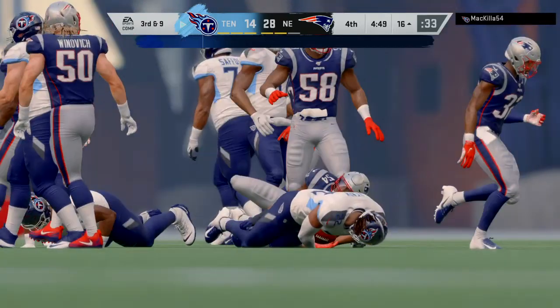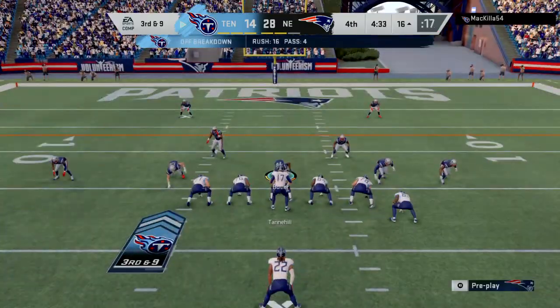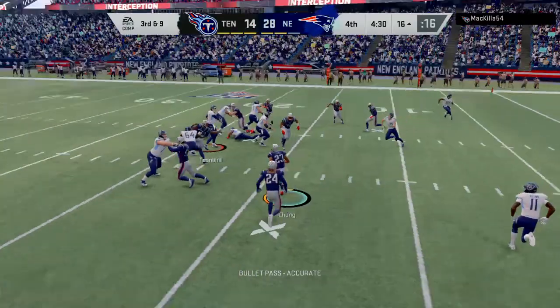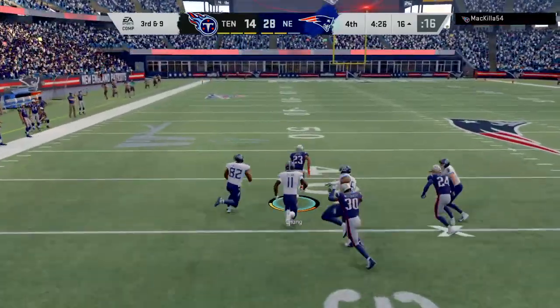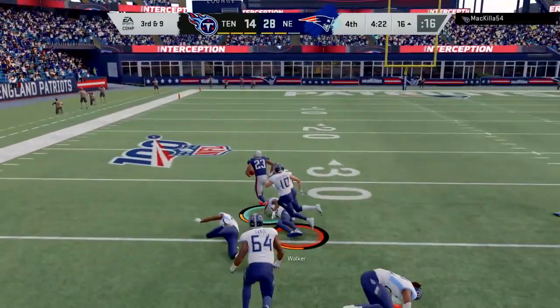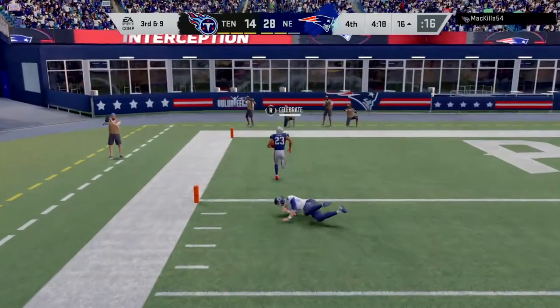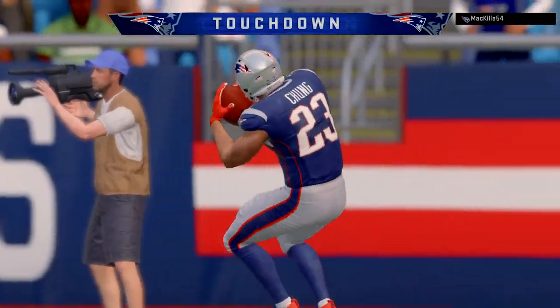Now they're looking up at a third and nine situation. The Titans on third down, just one for three thus far. This is third and nine. Now it's Tannehill. Free going down the left side. It's a foot race. And he will score. Touchdown, Patriots.